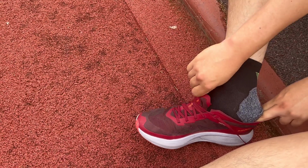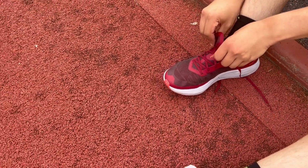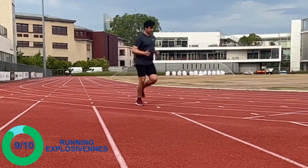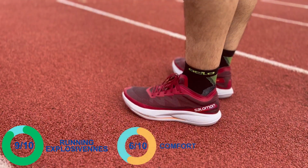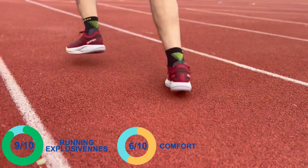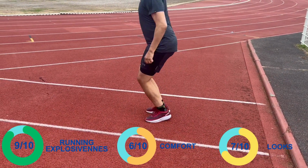And now it's time to rate the Salomon Phantasm. With these shoes, I can really feel being forced to go faster, giving them a 9 out of 10 for running explosiveness. I have too much friction between my feet and the lateral part of the shoe, so I give them a 6 out of 10 for comfort. Looks wise, they're very pretty, but not really taking risks either, giving them a 7 out of 10.